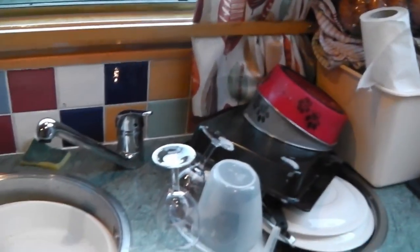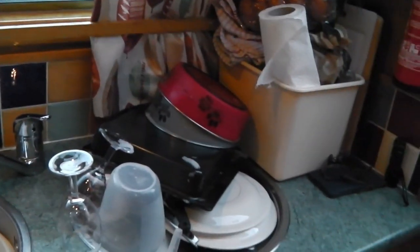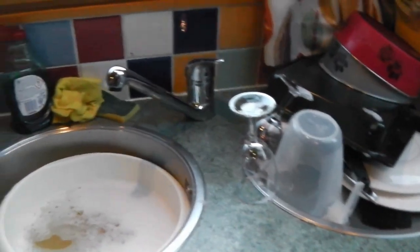I'm not going to tidy up in here, because we've been living in this boat for 10 days now. And so I thought, well, should we tidy all up and make it all sparkly as we got it? Oh, no, we won't actually. It's how we live in it. So we just had dinner a little while ago.